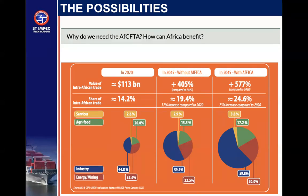In 2045, without AfCFTA, Africa will have grown its intra-African trade, estimated to increase by 405%. That's times 4. The share of intra-African trade will only be 19%, as against 14%. Just about 5%.